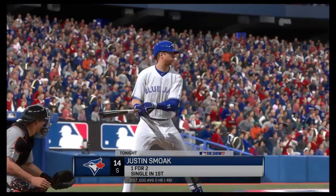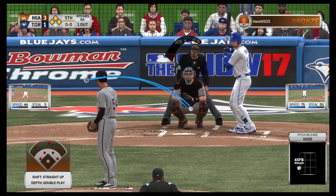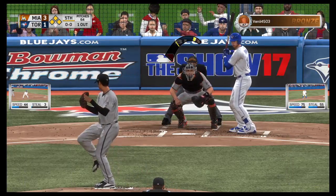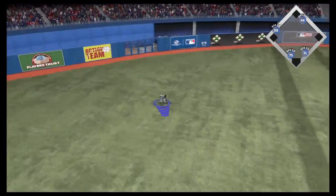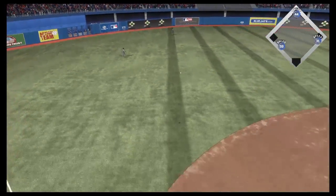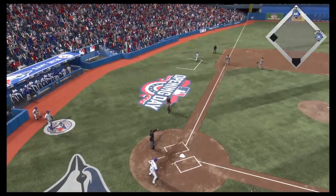Here's Justin Smoak now. He's 1 for 2 in the ball game. Justin Smoak. Ready with the first pitch. Here it comes. Hot shot towards the hole. That's in there. Base hit. 1 run scores. And they're not going to get him. He's in there at the plate.